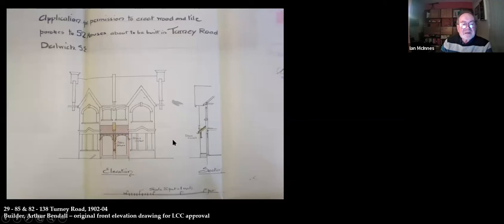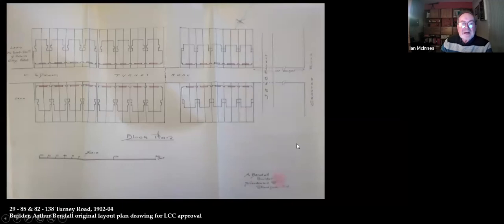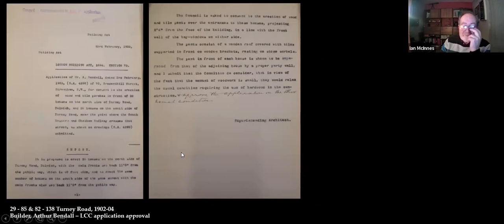And here are Bendel's original drawings. Here's Bendel's original plan. Here we have Croxted Road, the railway line, the two gaps between the houses, and here are the houses. And even here we have the typewritten approval from the LCC for these porches. One of the things that Bendel asked for was that because they were only projecting very slightly, would they mind if he built them in softwood rather than the normal requirement, which is hardwood, because the assumption was that hardwood did not burn as quickly as softwood. But the comment from the superintending architect says the application is approved, but with the usual conditions. So I suspect they are hardwood.